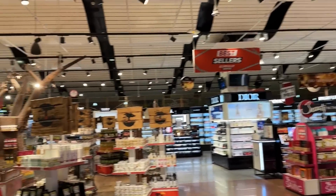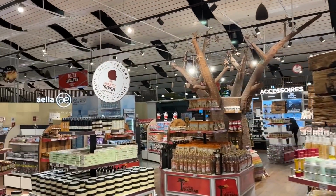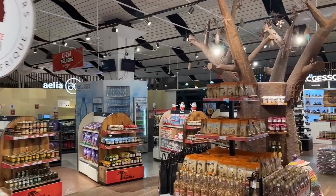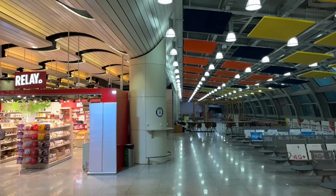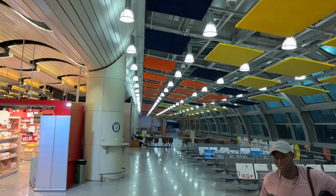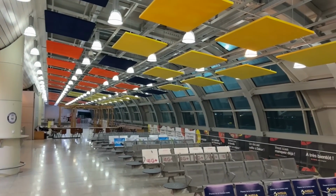Once through immigration, you do have to pass through the mandatory duty-free shop, which funnels you back into the main part of the terminal, which for one reason or another they did have to check my documents one more time upon leaving that duty-free shop. But once leaving, you do get into the main part of Dakar's terminal. Not the biggest terminal in the world.